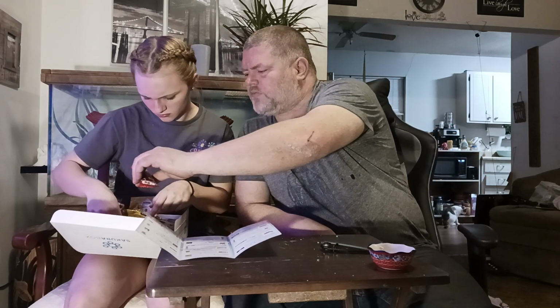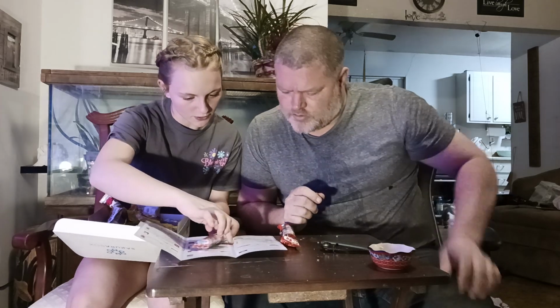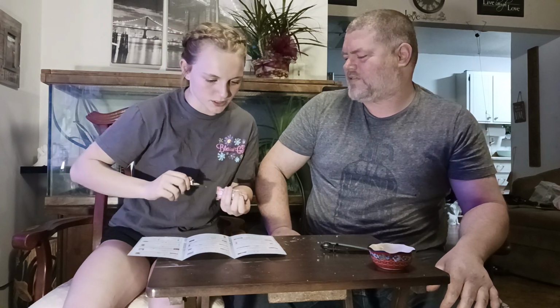Which is this one. It's this one. Oh, okay. It has a little dude on the bottom. It's like a little dude. It's got a little dude. Okay. It's so cute. Okay. It's a marshmallow twist. So if you like marshmallow, you might like it. Go ahead.